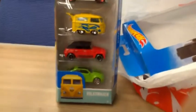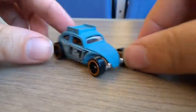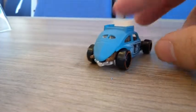Now, I normally go for cars like this. Well, I say normally. Basically, the cars that we have in the UK, or at least at places like Asda, Sainsbury's, Tesco, Morrison's, they don't seem to be this good. They all seem to be like standard things.